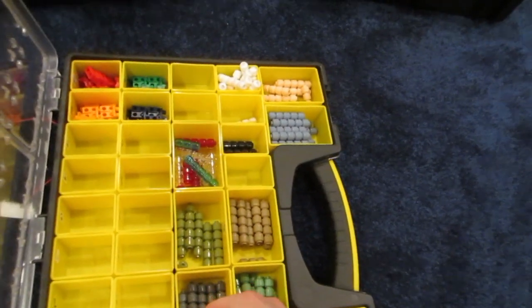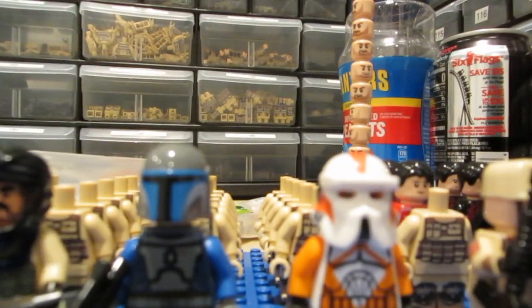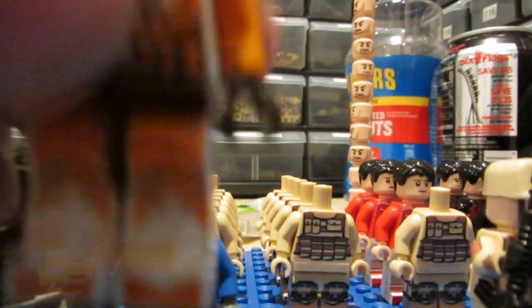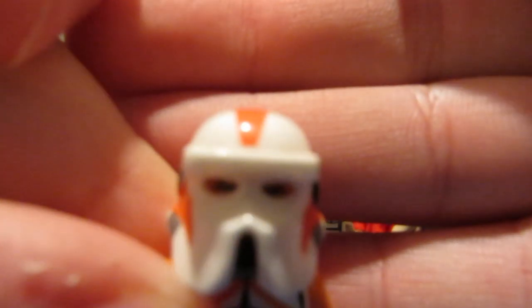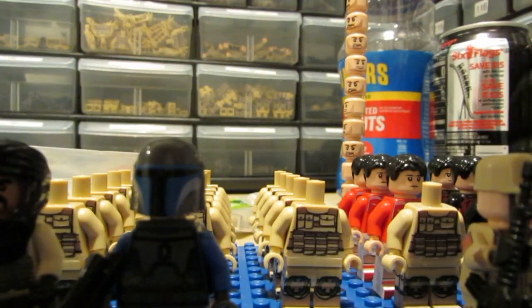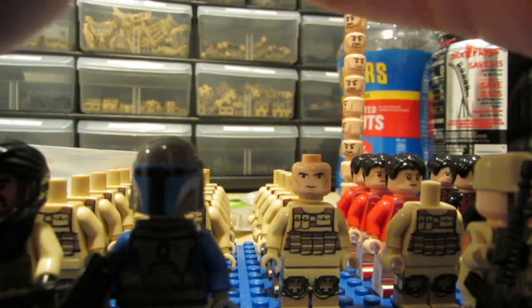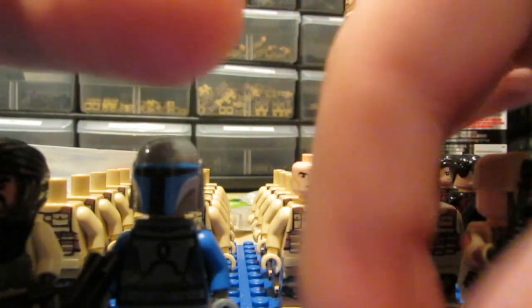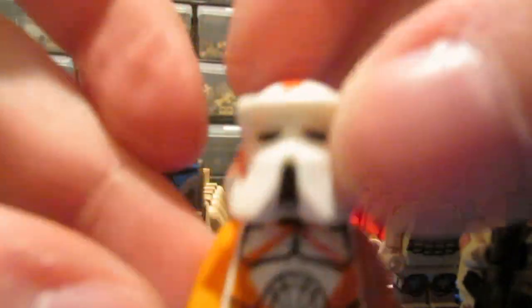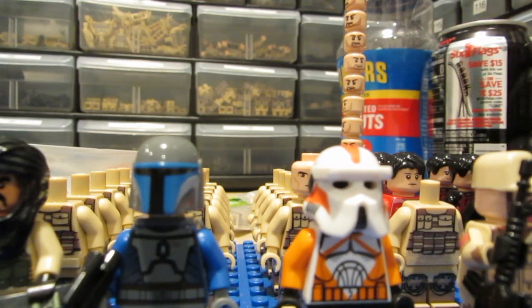And actually, as I said, I might as well just take one of those black heads and fix up that figure, because it's kind of annoying me that you can see his eyes through the visor. I don't know why, it's just kind of annoying me. Throw that on him. Much better.